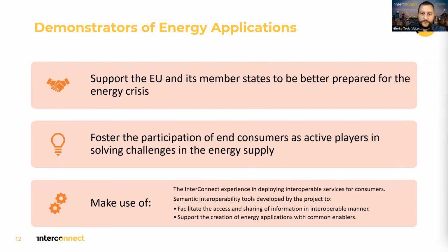To recap, the goal is to enable EU member states to be better prepared for energy crises, to manage energy supply stability by empowering consumers, and all this using innovative technology supplied by the project and organization. Basically, from InterConnect, we are providing the interoperability framework and the DSO interface. With these tools, the key stakeholders can exchange knowledge in a semantically interoperable manner and build energy apps using common enablers to drastically speed up the process of rolling out new consumer-facing services.